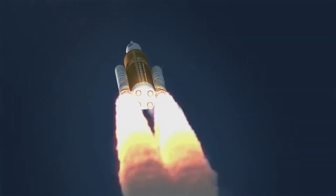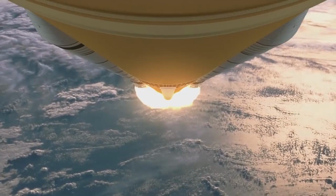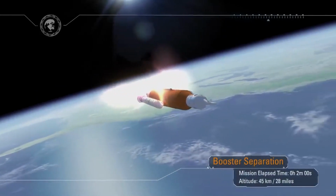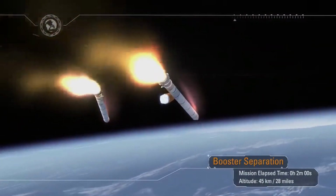Thousands will gather in Florida to watch our ship get smaller and leave the space coast behind. Approximately 2 minutes into the mission, the boosters will have consumed all of their solid propellant and are safely jettisoned. The rocket will continue on, guiding itself to orbit with magnificent precision.